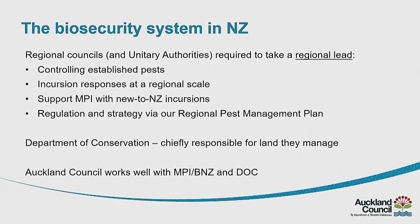Regional councils, on the other hand, or unitary authorities like ours, are required under the Biosecurity Act to take a regional lead for biosecurity. So that typically focuses on controlling more established pests. We deal with incursions at a more regional scale, a new to region kind of incursion. And we support MPI with those new to New Zealand incursions. And we have a range of regulatory and strategic options that we capture in a regional pest management plan, which is a document that the council signs off on.